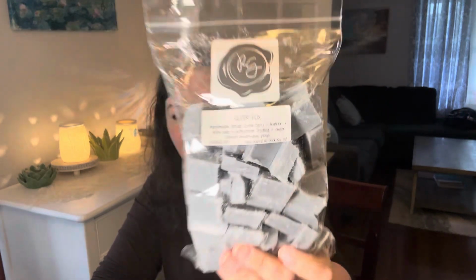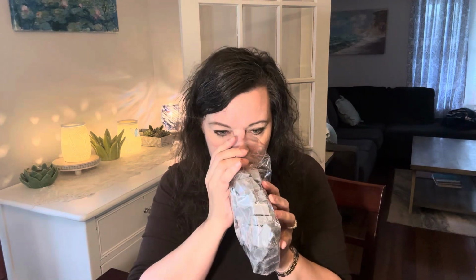This next one is Silver Fox. It just sounded amazing. And Dale, he's like silver haired. Anyways, this is Marshmallow Fireside Bath and Body Works type, my favorite scent note. Leather, yellow cake, buttercream frosting, sugar covered marshmallow peeps. I mean, you can't get better than that. Love the gray wax. I love this.